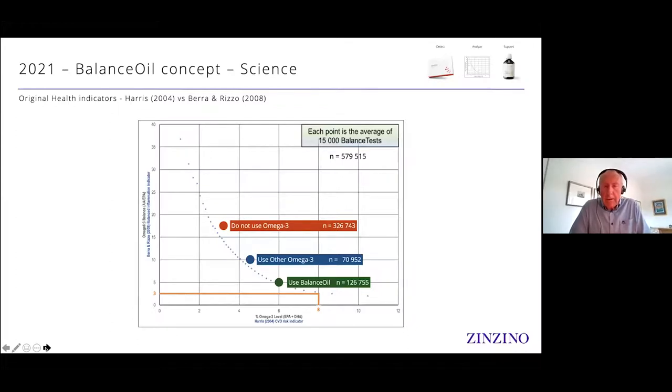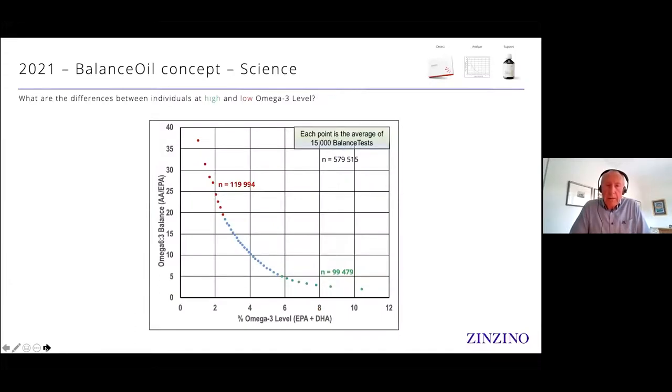If we look at the curve, the balanced oil users fully dominate the points with higher omega-3 values to the right of the middle, while those who do not use omega-3 dominate the area with low omega-3 values. We will look into the differences between those two groups. We take about 120,000 of the people with low omega-3 values in the blood, and about 100,000 people who are above 6% omega-3 fatty acids in the blood. The question is, what are the differences? Because the first group we could see as the one not using balanced oil, and the other group is the one using balanced oil. So what are the differences?